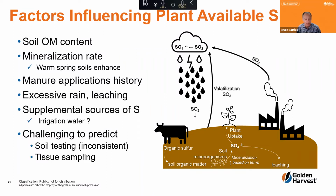And one of those ways it behaves similar to nitrogen is that in the sulfate form, similar to nitrogen in the nitrate form, it moves more freely in the soil, especially as water is available in the soil. And so it's going to be more subject to leaching and losing a certain amount of nitrate or sulfate out when they're in that plant available form.